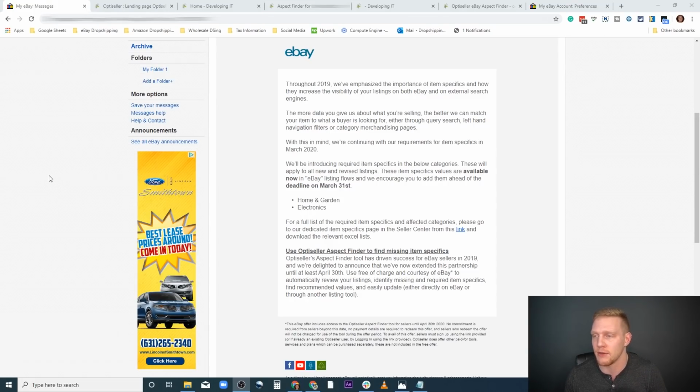It says the more data that you give us about what you're selling, the better we can match your items to your buyers, and so on. It says with this in mind, we're continuing with our requirements for item specifics in March 2020. So we'll be introducing required item specifics in the below categories.